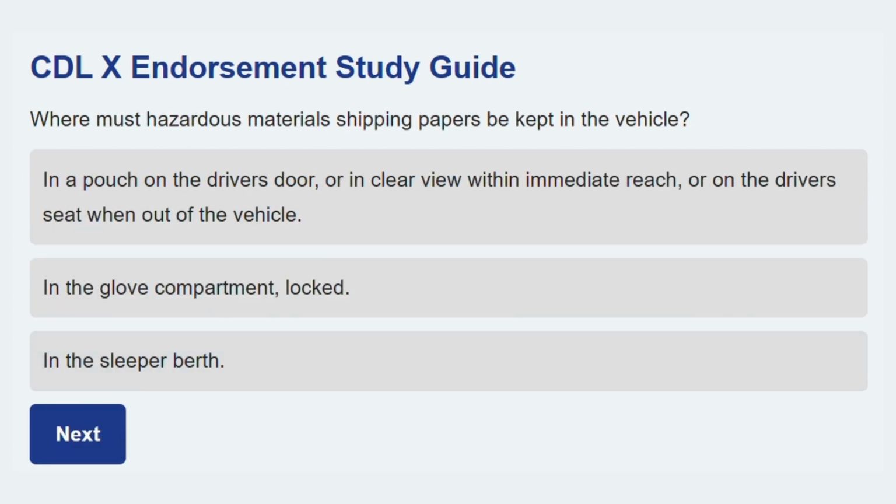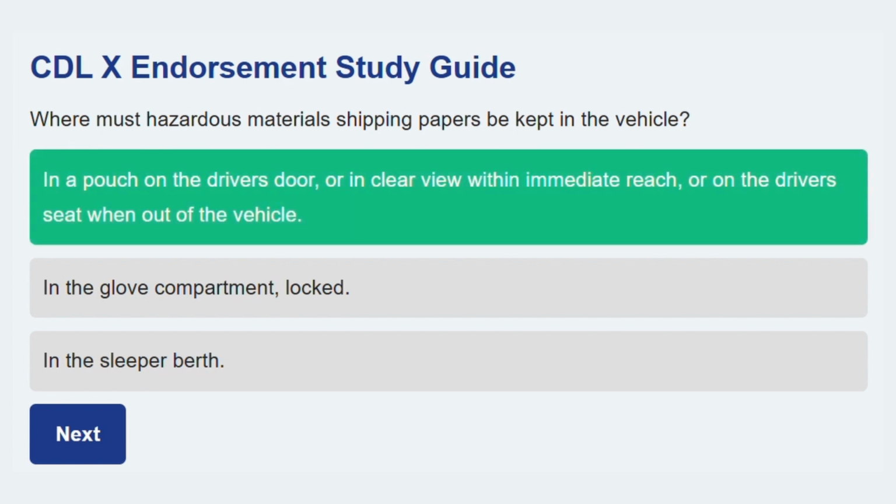What's next? Where must hazardous materials shipping papers be kept in the vehicle? In a pouch on the driver's door, or in clear view within immediate reach, or on the driver's seat when out of the vehicle. This ensures they are easily accessible to emergency responders.